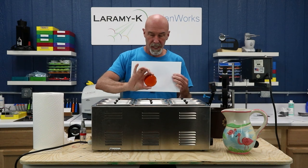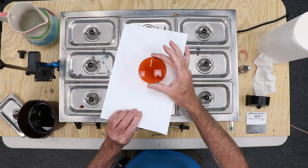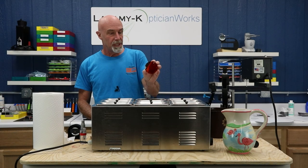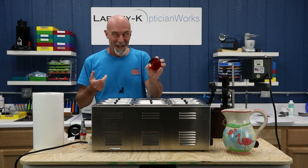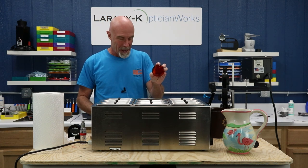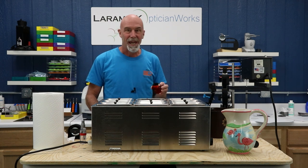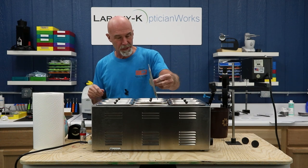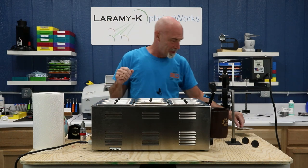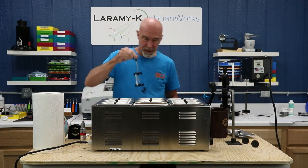You can kind of see what that looks like there. That's a therapeutic tint. There are some other colors out there for therapy kinds of tints. We'll talk about specialty tints for things like sports and hunting next up. Next up, let's do a yellow, which falls under the sports or specialty tint category. Let's drop our lens in there and get it going.